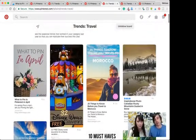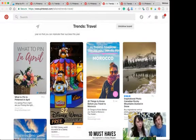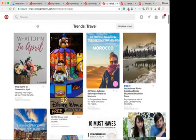So a lot of stuff like that does really well. I probably see two types of pins more than anything in the travel category. I see a number and then a series of words, so usually a list of some sort, which we see a couple right here. And then those travel wanderlust type photos are just really, really beautiful scenery. So it's those lists that are going to get your clicks, right?